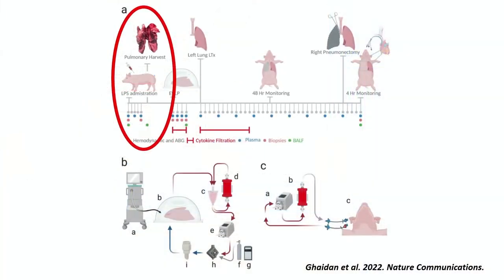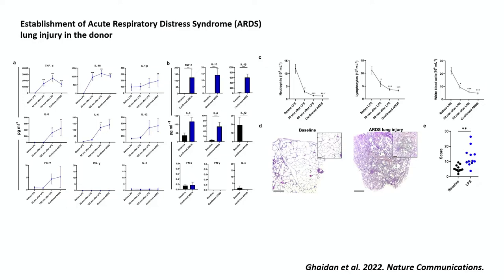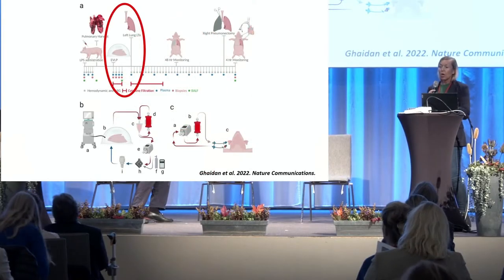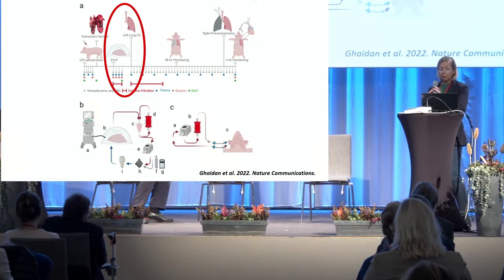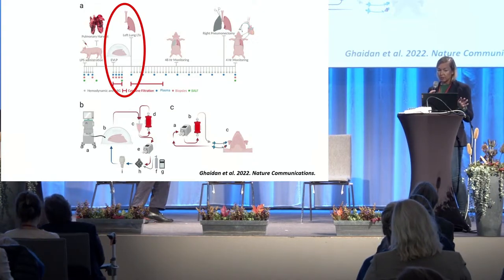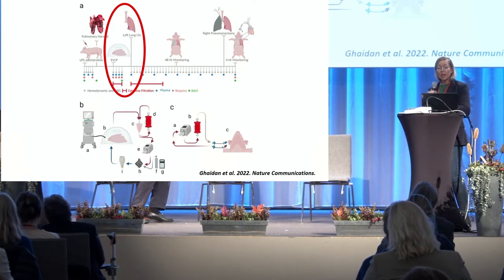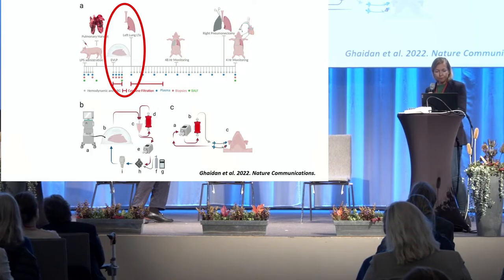And then, as you can see here, this is where we induced lung injury. You can see the histology here. The first is a normal lung, and then the lung after we induced lung injury. We have a severe lung injury. And what we did afterwards was we put them on ex vivo lung perfusion, and we treated them with cytokine absorption. In this study, we had three different groups. One group received EVLP and post-transplantation, but no cytokine absorption. We had one group that received cytokine absorption during EVLP and post-transplantation, and one group that just received it post-transplantation.